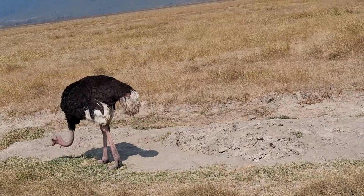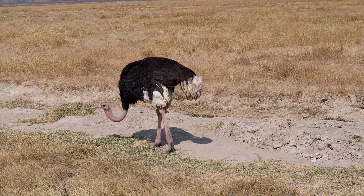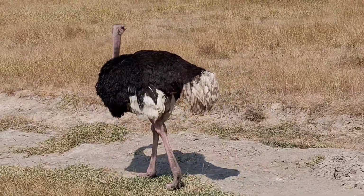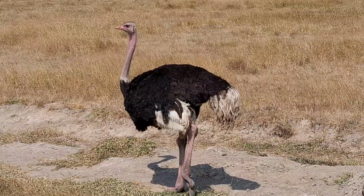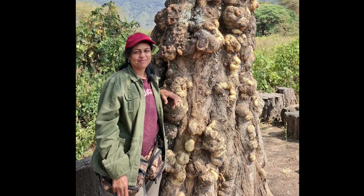And now it was time to say goodbye to Ngorongoro Crater National Park, and this beautiful ostrich just came to say bye to us. With a few photo clicks, we drove back to Arusha.